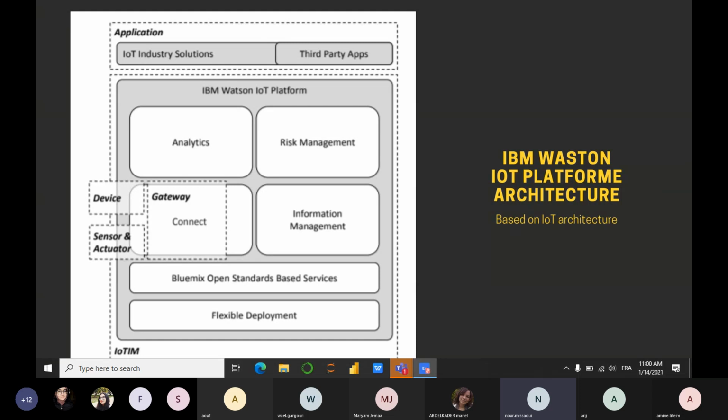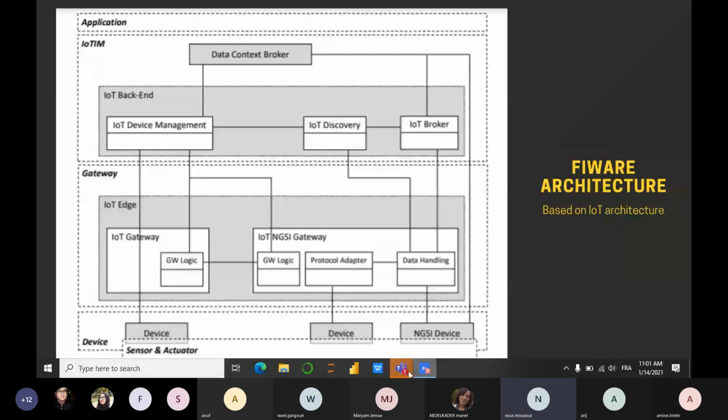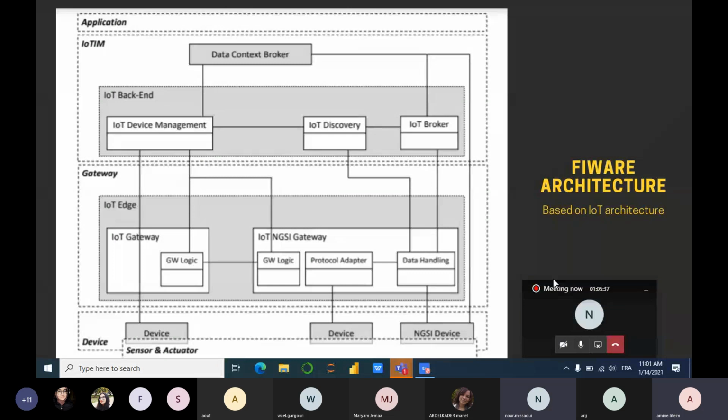The slide before the firmware architecture, not the IBM architecture. No, the slide before this one too. Okay, I have a connection problem.